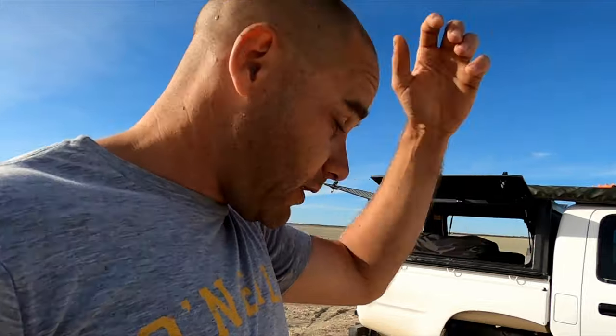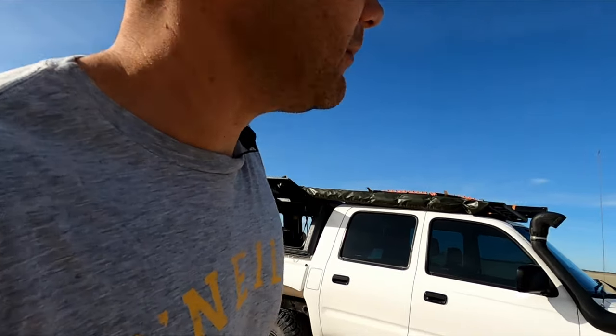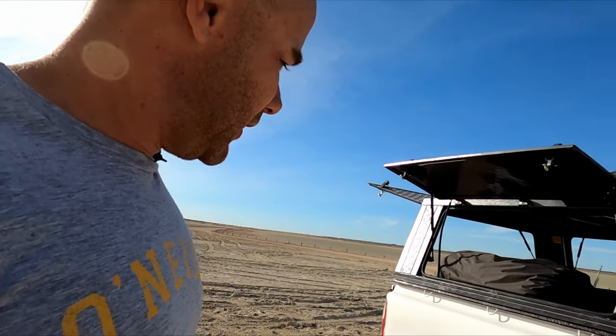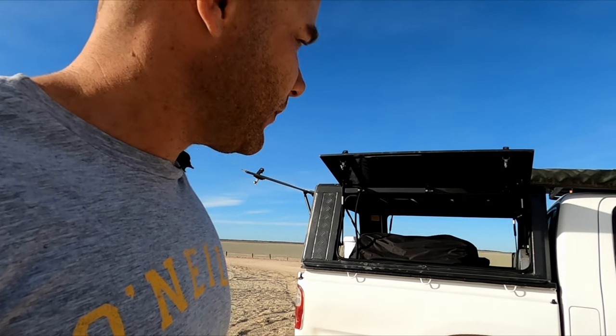But if you guys have any suggestions, 20-year-old Toyota Hilux, what would you suggest? Which brand? There are so many. I mean, the options are so, so many. It's difficult to decide which ones to go with. So that's definitely something I would need some help on. If you guys want to recommend or suggest a brand of suspension, I would love that. And that's the undercarriage.